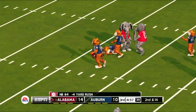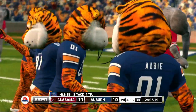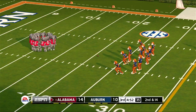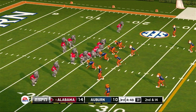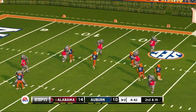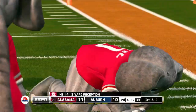And down he goes at about the 21. So it's second and 14. Ball on the 21-yard line. Here we go. Dumps it out left to the running back. And they make the stop around the 23-yard line.